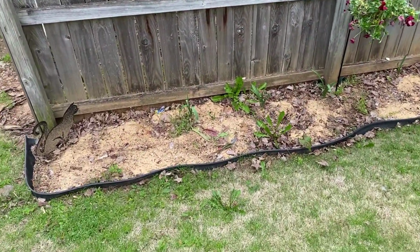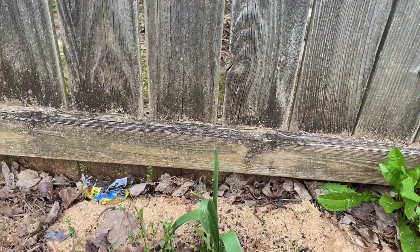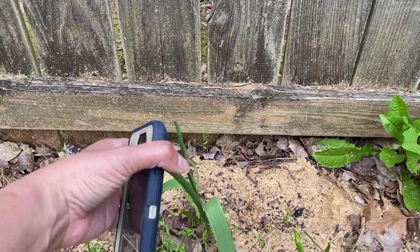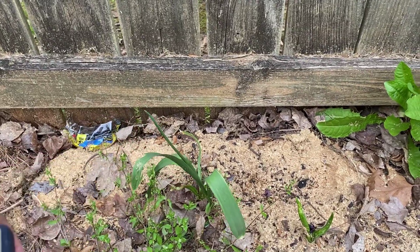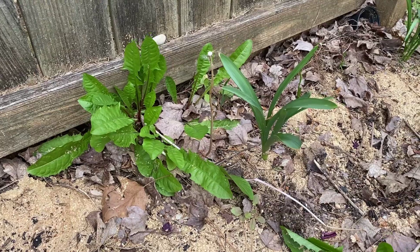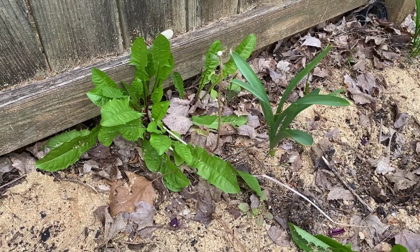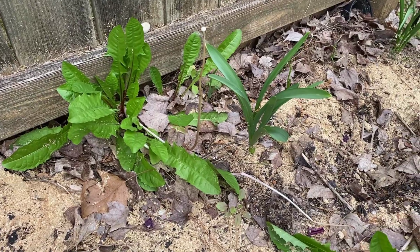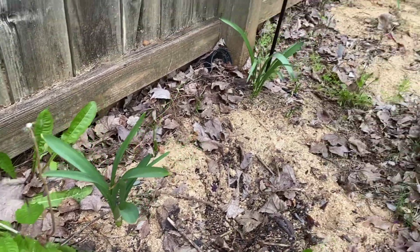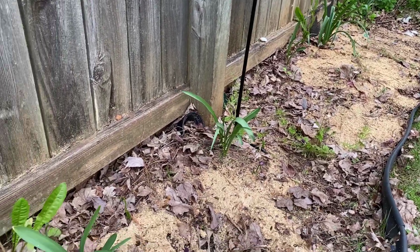But I have these alliums that I unfortunately have to dig up. They did not perform that well, so I almost don't feel bad pulling them up, but we'll see.